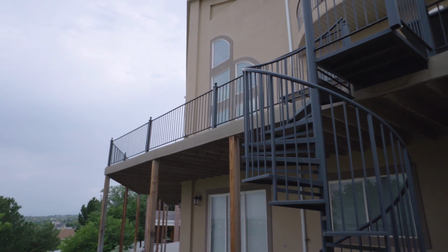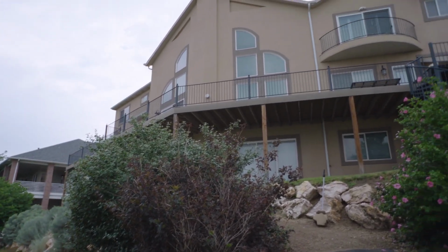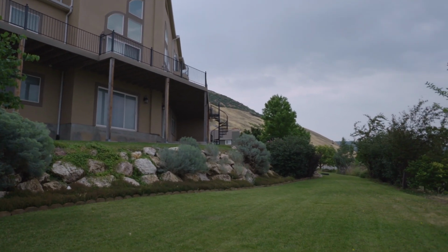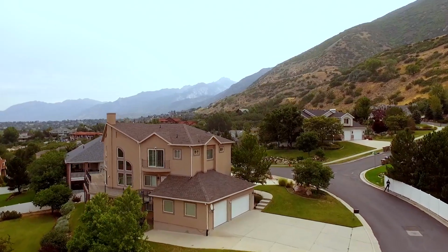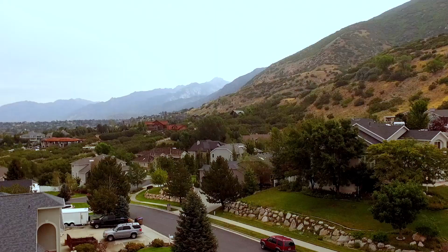Yeah, that is. And so there's a spiral staircase that goes down to the lower level. It's got a nice little, the lot is terraced. They probably spent $100,000 or more just terracing the lot. And so you could just take advantage and look at that as we fly by. This is a very, very nice home. Yeah. Really great neighborhood.